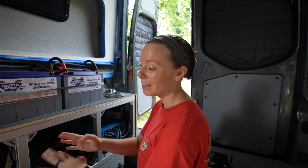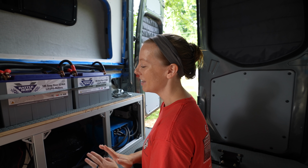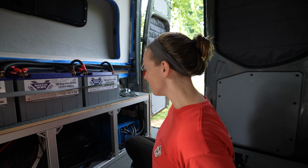It's a lot. This isn't the most beautiful job. It looks a lot better than our first van. I did a better job organizing it this time, so I'm pretty proud of it. It's not professional yet. I'm really excited.